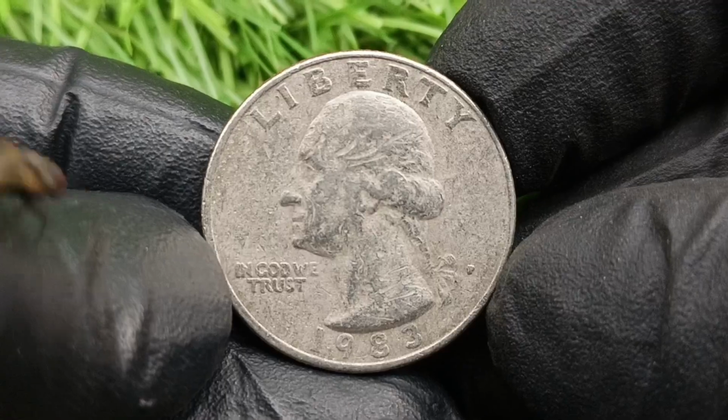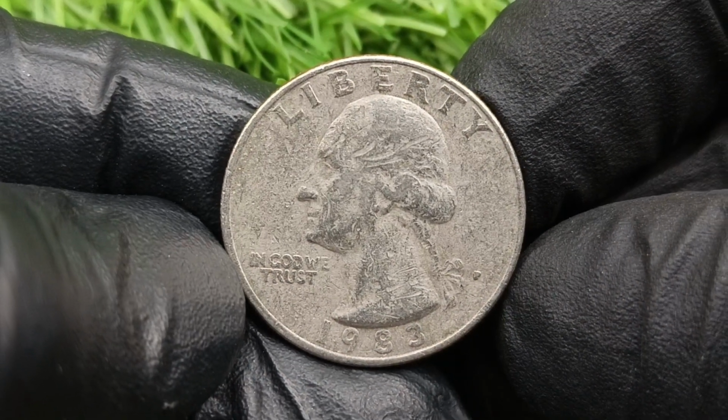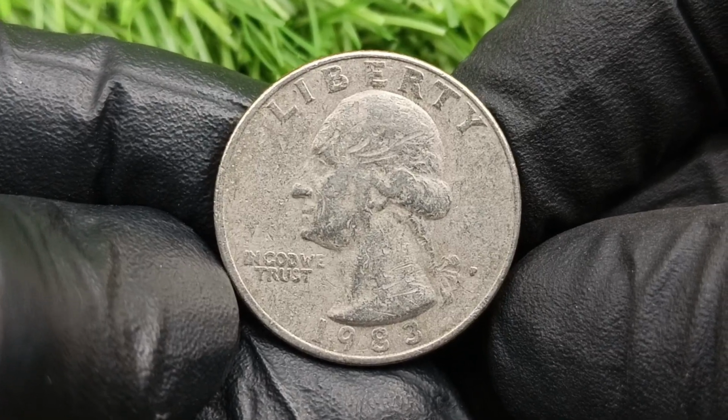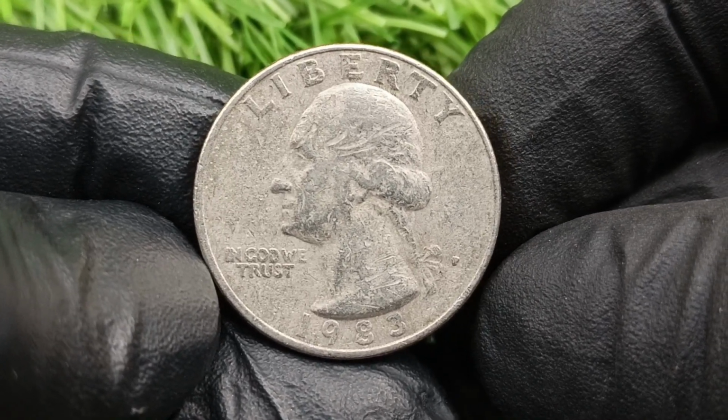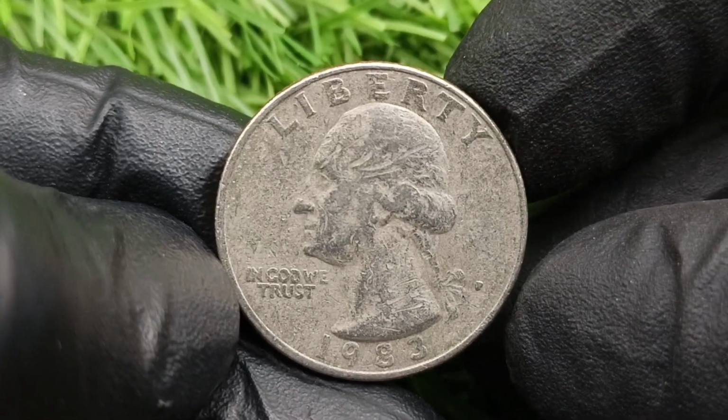Step 2. There are moments in history when an ordinary coin quietly becomes extraordinary, not because people recognize its importance immediately, but because time slowly reveals its true story. The 1983 P Washington quarter is one of those remarkable coins.